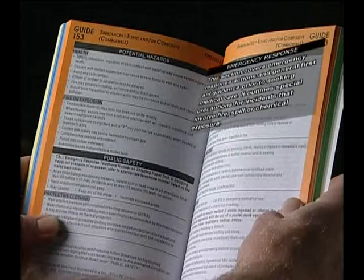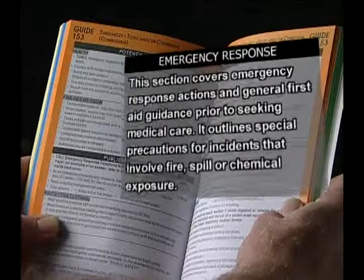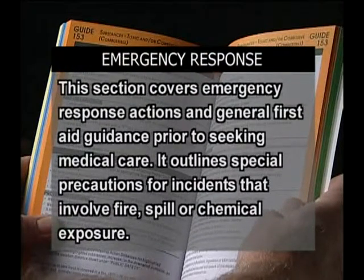The third section covers emergency response actions and general first aid guidance prior to seeking medical care. It outlines special precautions for incidents that involve fire, spill, or chemical exposure.